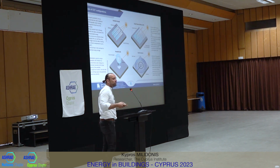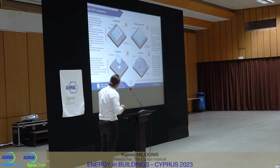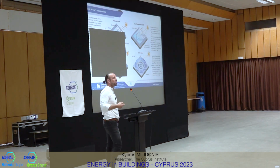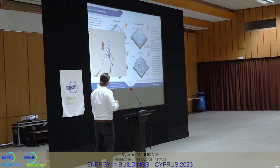Okay, so the last one is the central receiver system. It's one of the most commercially developed plants around the globe. What we have here is a field that is composed of several mirrors. These mirrors are called heliostats. Andrea, can you play? Heliostats are devices that continuously track the sun in two axes. Okay, like that, azimuth and elevation.